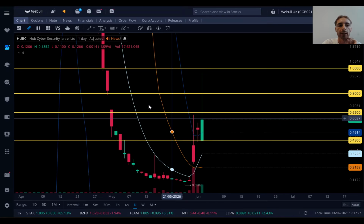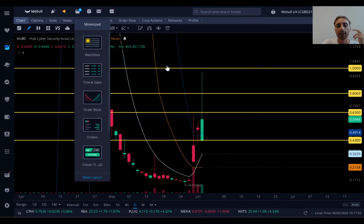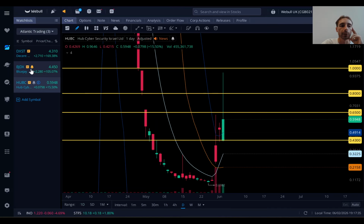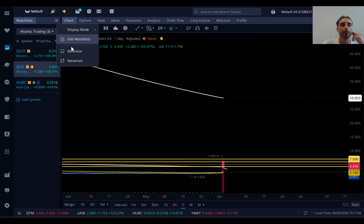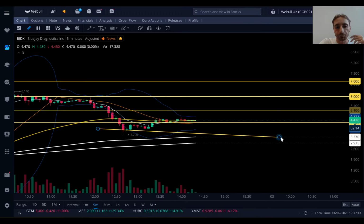On this one, it looks quite good. And again, just focus on the 4-hour and daily time frame, and focus on those targets. So you can hold this over a few days and in towards $1 if this one does have a daily candle close, green candle close over 0.65. Just be careful of it losing 0.43. So it's quite good, HUBC, despite only being up like 15% for today.